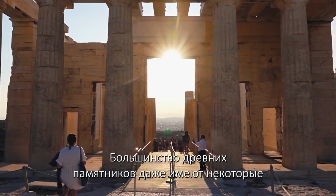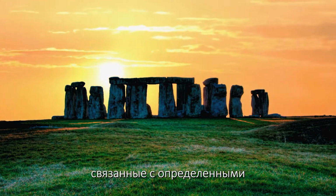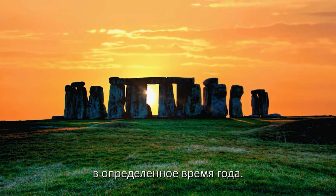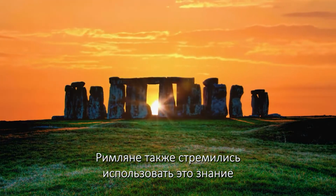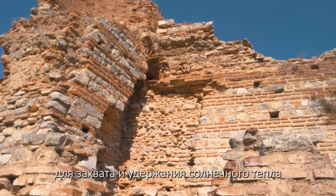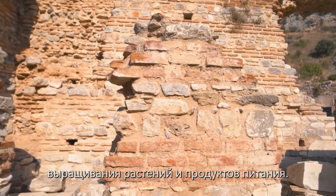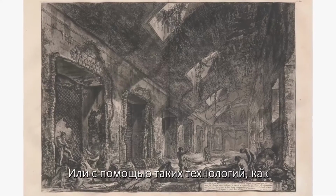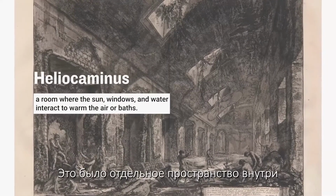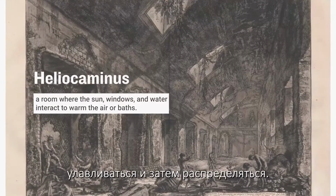Most ancient monuments even bear some important relationships to the sun, relating to and marking certain positions that it takes in the sky at certain times of the year. The Romans also sought to harness this knowledge by using glass window coverings to capture and trap solar heat to warm homes, baths, and greenhouses for growing plants and food. Or with technologies like the heliocaminus, a sort of Roman solar furnace, it was a separate space within the building where solar heat could be trapped and then distributed.